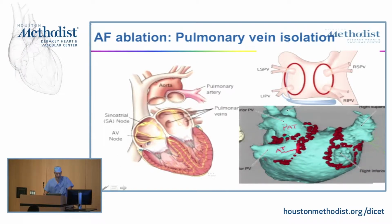We need to go from the groin, which takes us to the right atrium. We need to cross to the left atrium and burn or create ablation lesions around the ostia of the pulmonary veins. This is kind of an idealized version of it, looking at it from the back. So this is a posterior view of the heart. This is the left atrium. This would be the right atrium, the pulmonary veins. And this is a more realistic description of what we do. These dots are ablation spots that we ablate around the pulmonary vein ostia to create electrical disconnection.